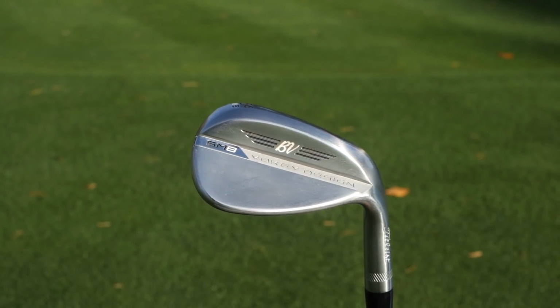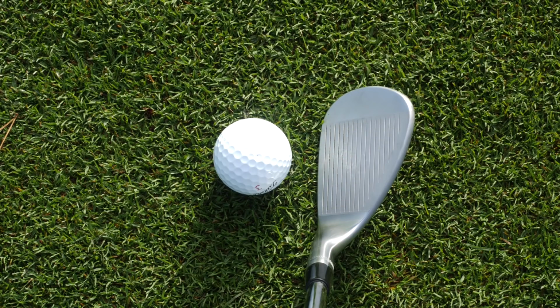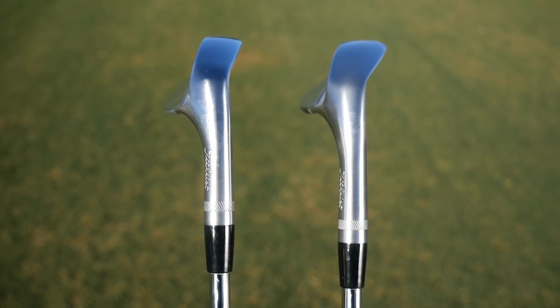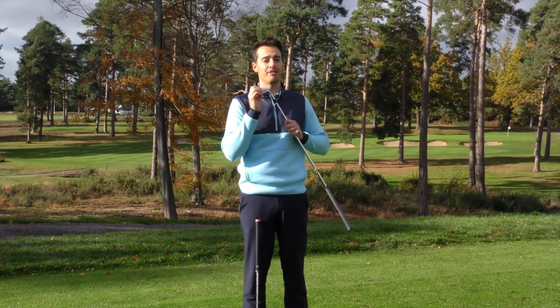SM8. We talked about the level of spin on offer. This was a lot higher than the other models when we tested indoors, and because of those 6 different sole grinds, you've got real scope to choose the geometry of sole that's going to interact with the ground the way you swing it, whether it's steep or shallow into the ball, the different shots you like to play, it's going to give you a really good level of forgiveness as well.